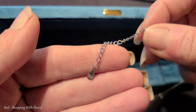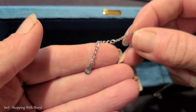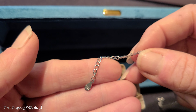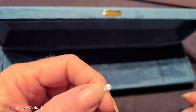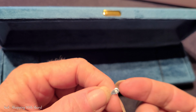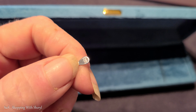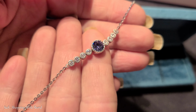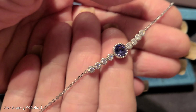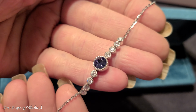Oh, there again, we have something on the tag. I'm going to guess it says 925. Let me double check that real quick. All right, so I went over and looked, and this one's big enough I can read. It does say S925 for sterling silver, and it is pretty. So that's my winner for the day, I would say right there.